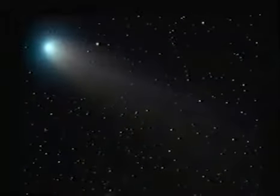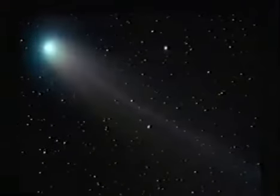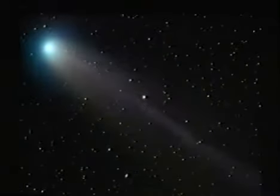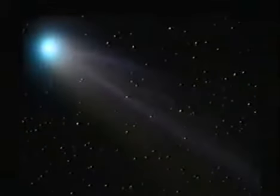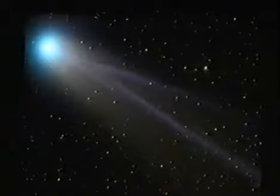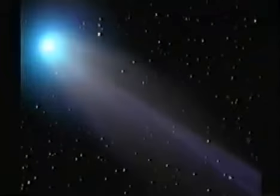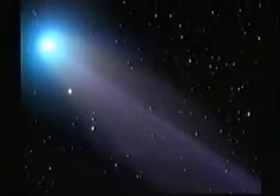The brilliant head glows in shades of green and cyan, colors created by molecules of carbon and cyanogen. The most striking feature is the comet's bluish tail, a gas tail waving in the wind of charged particles and magnetic fields streaming out from the sun. As the comet approached Earth, its motion across the sky sped up, making stars appear to streak across the frame faster and faster.